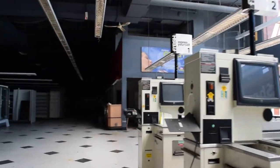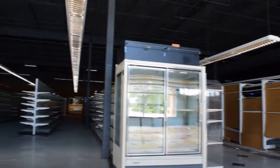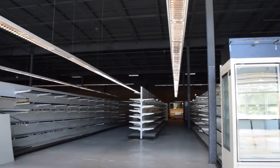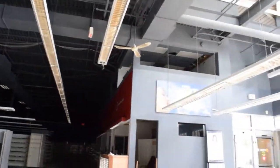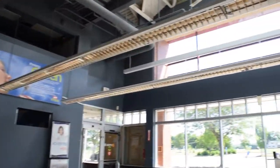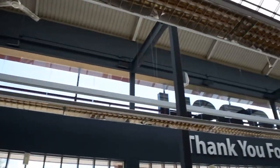The skylights at the front of this building offer a lot of natural sunlight. This did help illuminate the unlit building on the inside. However, as you see as we go further back into the building, you'll see a lot less light. The colors do change a little bit and appear a little bit more yellow. That's simply a matter of the lighting.